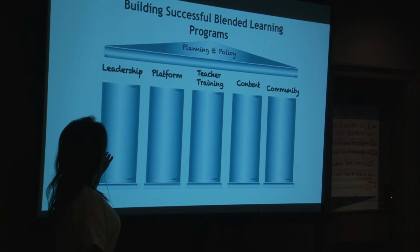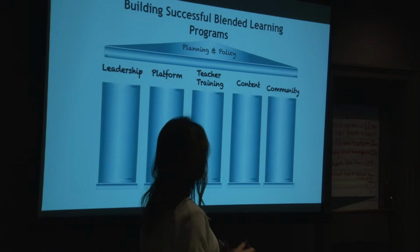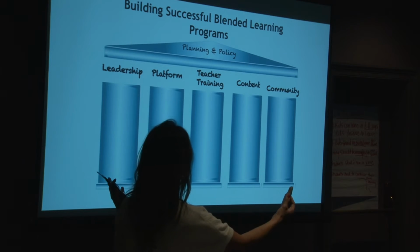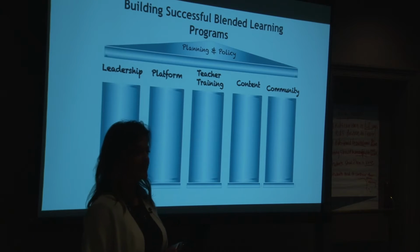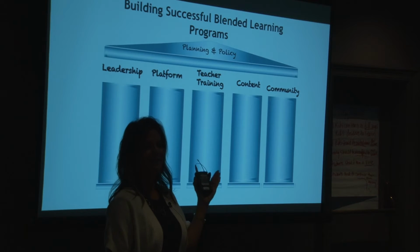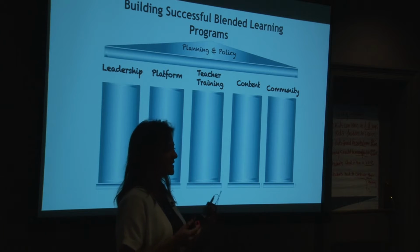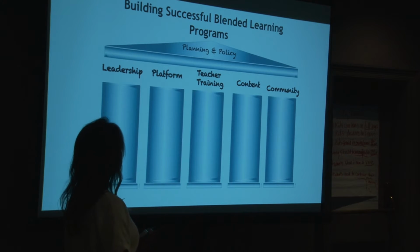So when you're thinking about blended learning specifically, here are all the main areas that you need to be thinking about beforehand, and then more. This is just a very general overview of that. At the top, you'll see there's planning and policy. Usually planning comes before the policy, because as you plan, you'll see that policy may need to change, or some policies get in the way as you're moving forward with the implementation.